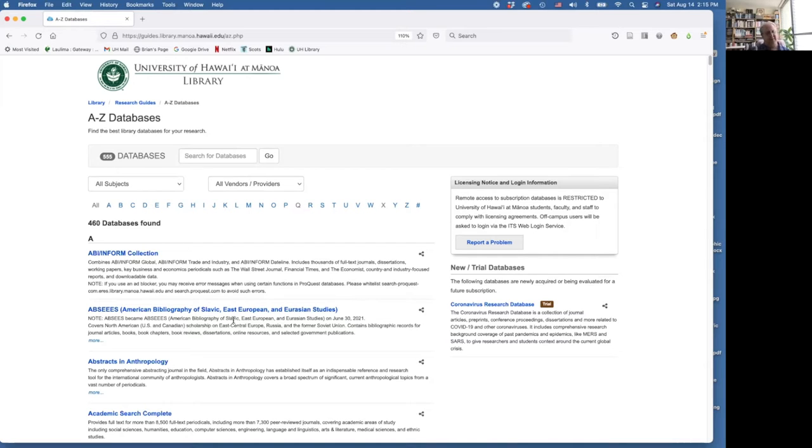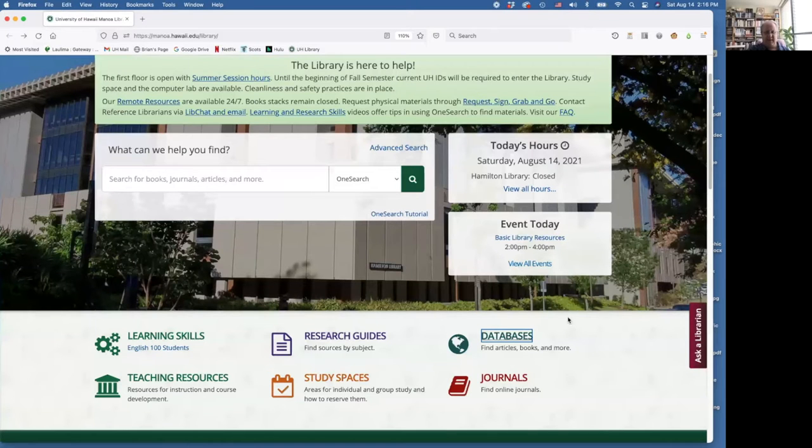And you'll find that a lot of these specialized databases are going to be very topic specific or discipline specific. And that's what you're going to want to get used to, right? And so if you're in anthropology, knowing the abstracts in anthropology is probably a good idea. If you're in education, knowing ERIC, which is a huge education database, is important. If you're not in those fields, probably not so much. But typically, again, you'll use OneSearch and then you'll use the specialized databases. That's kind of the general pattern. We'll come back to this in a little bit.